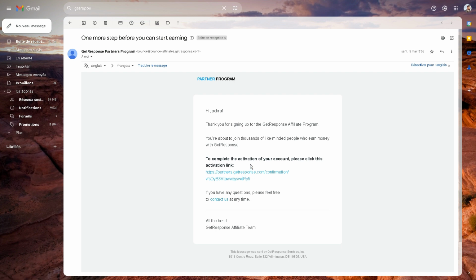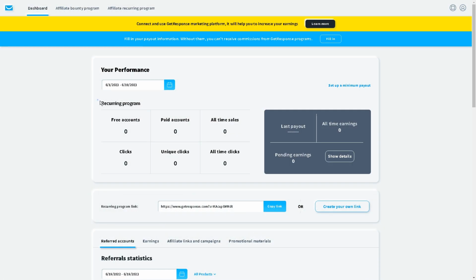This email will contain a verification link that you need to click on in order to confirm your email address and activate your account. In case you don't see the email in your inbox, be sure to check your spam or junk folder as it may have been filtered there by mistake. Once you've clicked on the verification link in the email, your account will be activated, and you can start using GetResponse immediately.